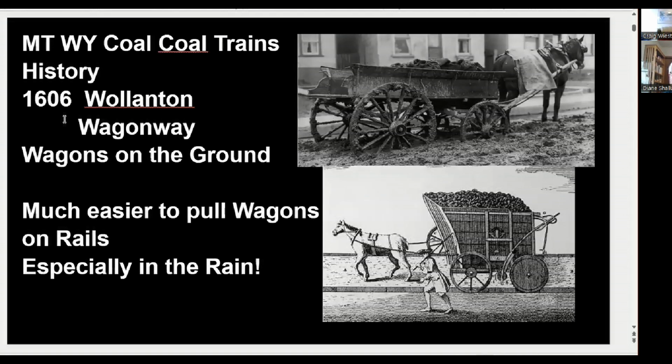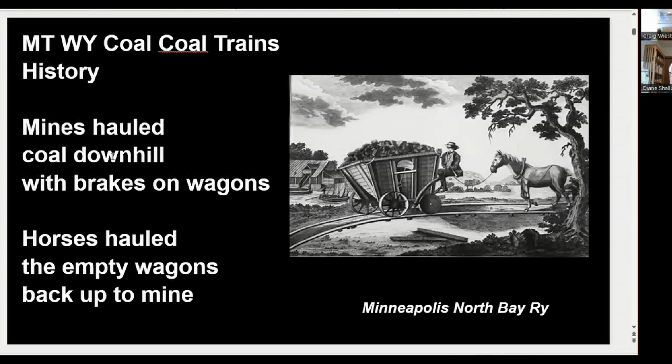And they learned quickly that in England, where it rains, especially central England, here's a horse trying to drag a wagon in the mud, not going to work. So they figured out, gee, if we put a couple of rails down, then the horse can haul it. They worked on the idea, and they would build the mines usually upgrade from the towns and the ports where they'd export the coal. Here's a guy going down grade, and he's obviously got some kind of a brake on this thing. Then he brings the horse along, and when the thing is emptied, probably by hand, they would take the horse and bring the wagon back.